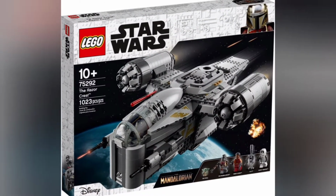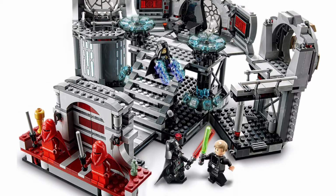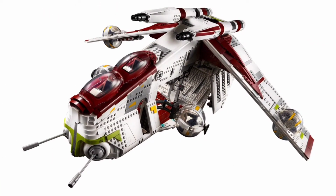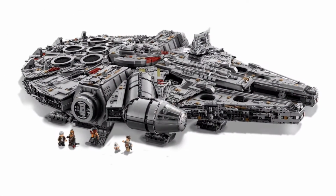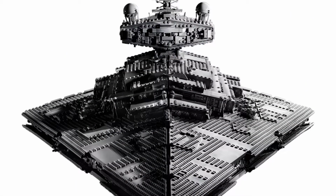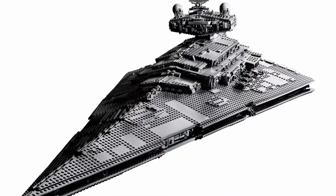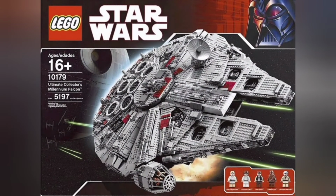That's a huge amount and a massive range to choose from. There are also 5 UCS sets available, including the new AT-AT, and we live in a time where the UCS Falcon is still available, and an incredible UCS Star Destroyer as well. You might not remember, but there were many years when both of these were only available for like £2,000. When I first started collecting, they had been retired for years, and the UCS Falcon is one of the greatest LEGO sets of all time.